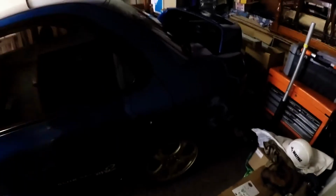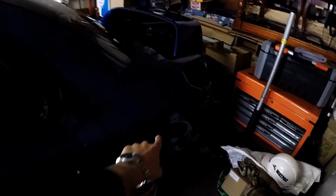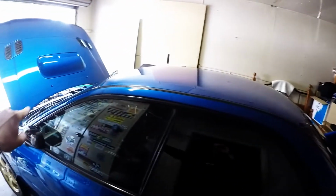Sorry it's so dark. The light's out at the back here. There's a big scratch all the way along there. There's actually still a bit of a... you can't see it. But anyway, I got the whole rear quarter painted and all the way up here.